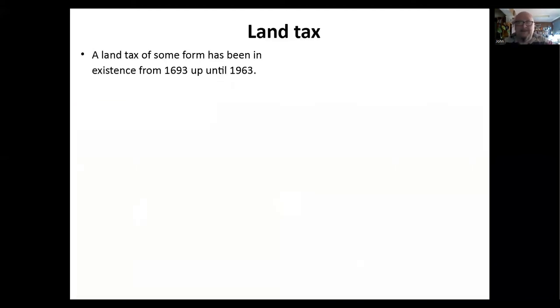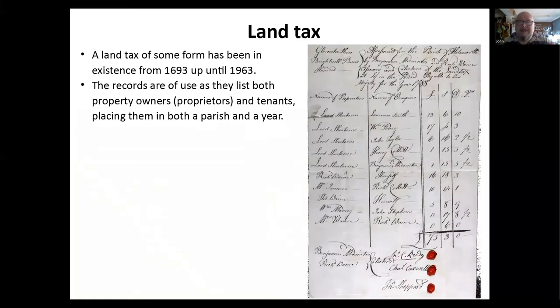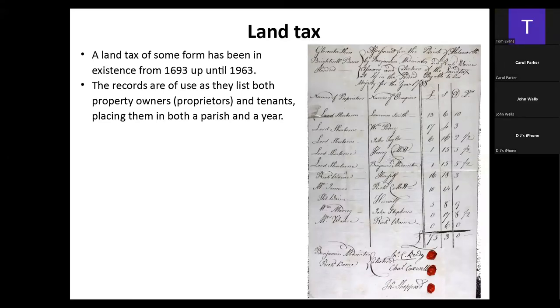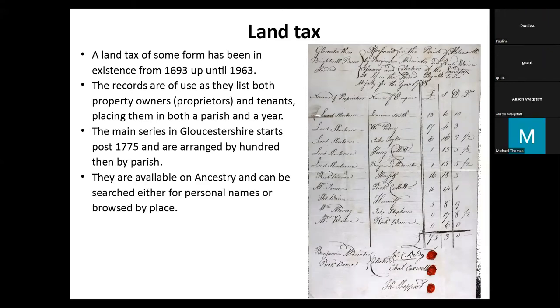So a land tax as well. There's been some sort of land tax in existence from 1693 up until 1963, so quite a long period. Records of the main land tax series are of use. They list property owners and tenants, and put them in a parish, in a place, in a year, which can be quite useful, especially if you're chasing somebody. The main series in Gloucestershire starts in 1775 and is arranged in hundreds and then by parish within the hundreds. They're available on Ancestry, so you can search for personal names or browse by place.